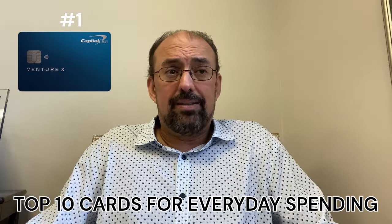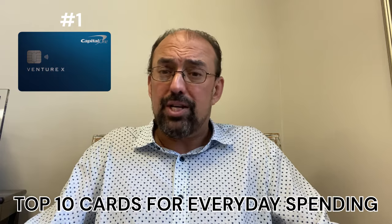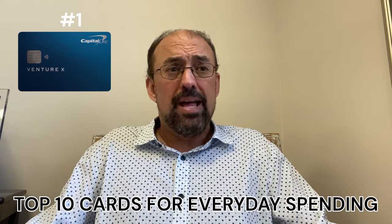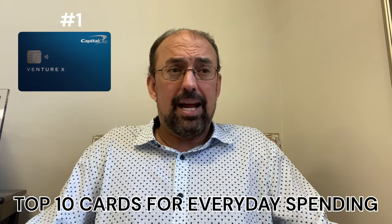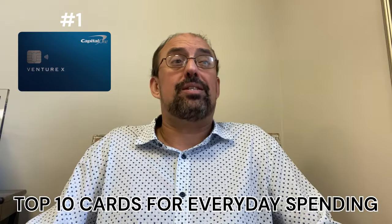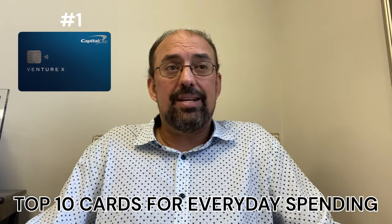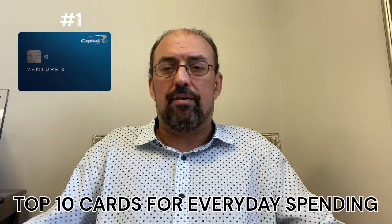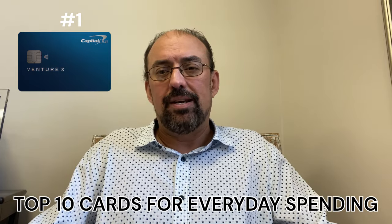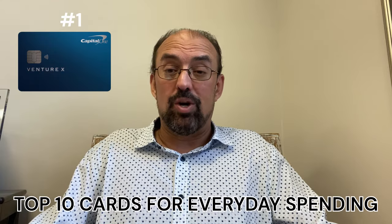A powerful card that, if you use the credits right, pays you to keep it, that $300 travel credit and that 10,000 points a year. And it gives you Priority Pass, and it gives you good travel protections. And I mean, it is an outstanding card. And just to have as a base for everything else in the wallet, I think the Capital One Venture X takes the cake as the number one card.